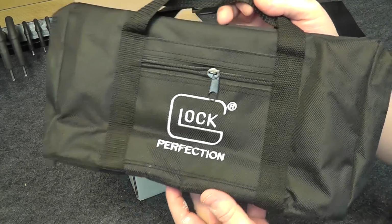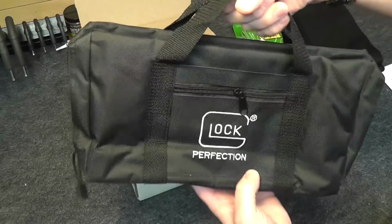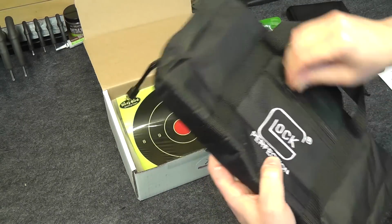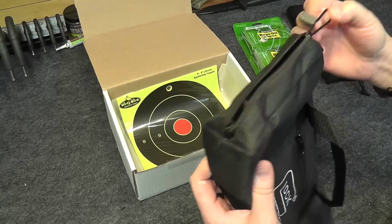Alrighty, so there it is. Nice Glock logo on it. Little hand-held range bag. Outside zipper pocket right there. Let's go ahead and open it up.